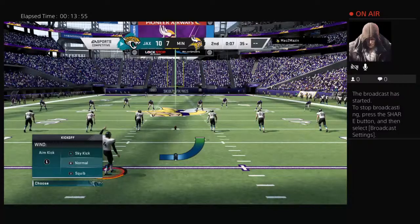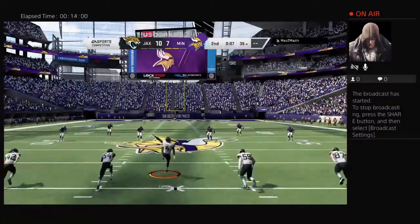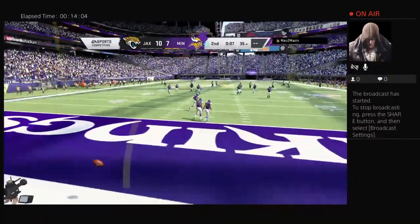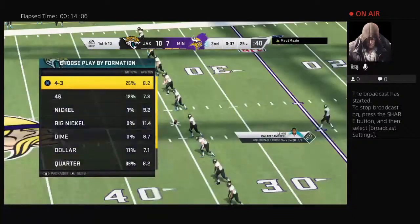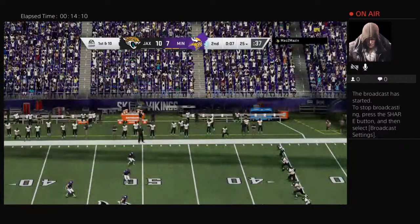with 3. How about the 1-2 to the solar plexus on that one? The big play, the field goal, not much time left on the clock. That's the way to go into the half. The Vikings take over first and 10 at their own 25-yard line.